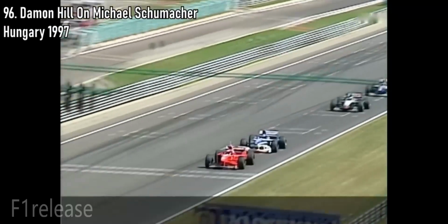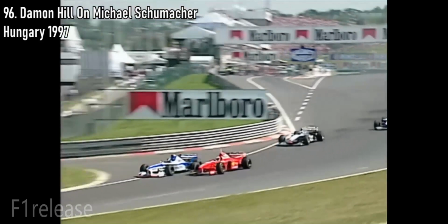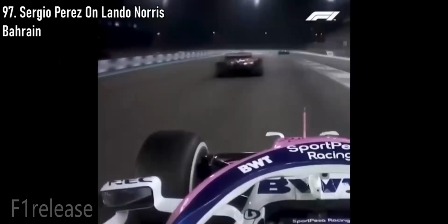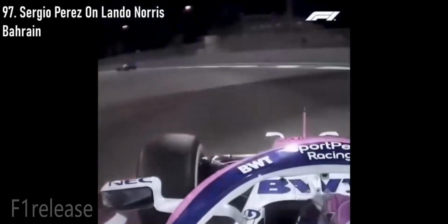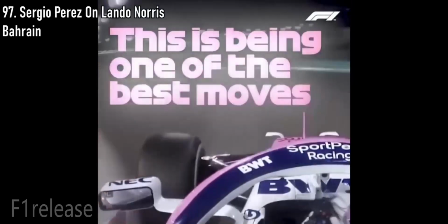Although Hill almost looked as though he nudged the Ferrari. Move over, you can feel him saying in the cockpit. I'm going through, and Damon Hill leads. Oh boy, Damon Hill goes into the lead of the Hungarian Grand Prix. This has been one of the best moves of my career.